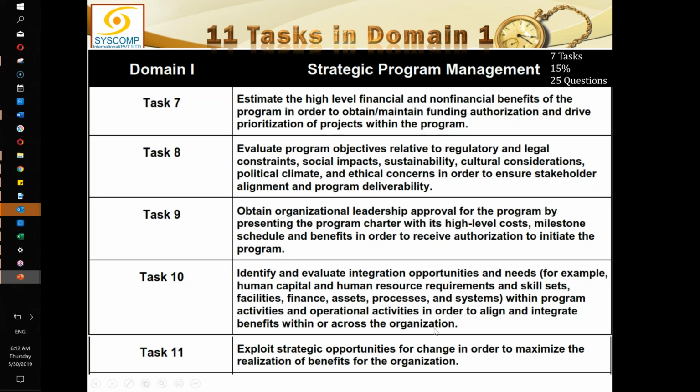Okay, so right now you're saying that task 9 is the basis of program initiation in program life cycle. Exactly. So the trigger point for that charter, exactly, the charter is issued here. Task number 10 is identify and evaluate integration opportunities and needs.